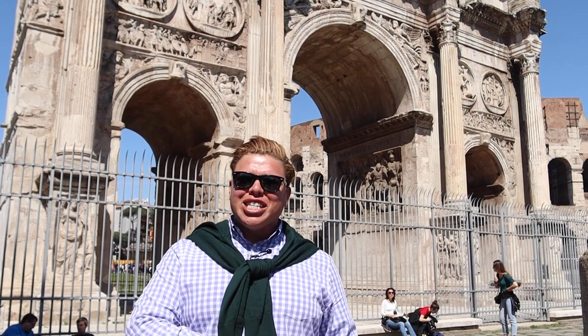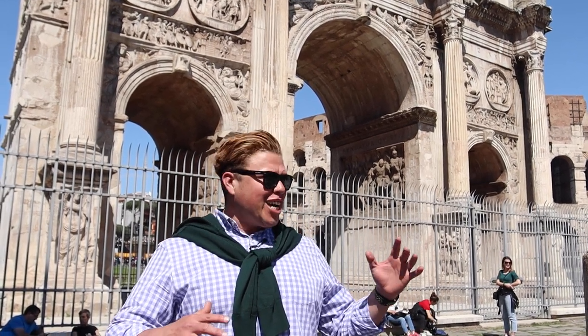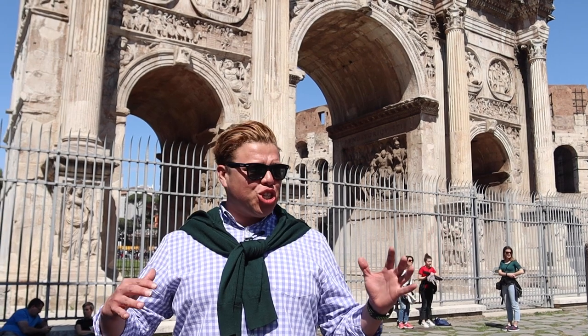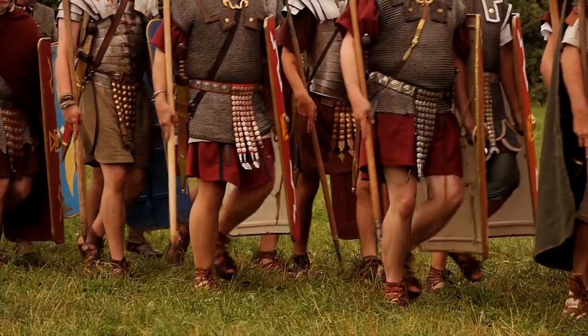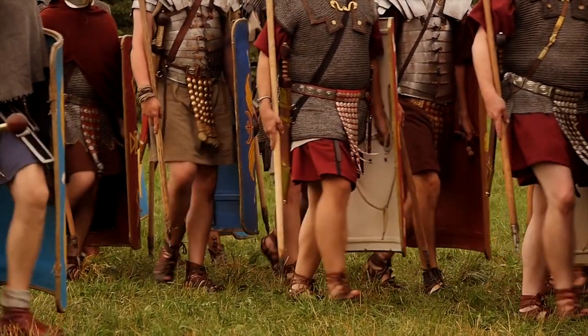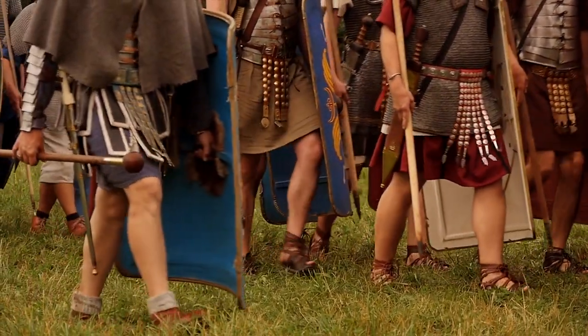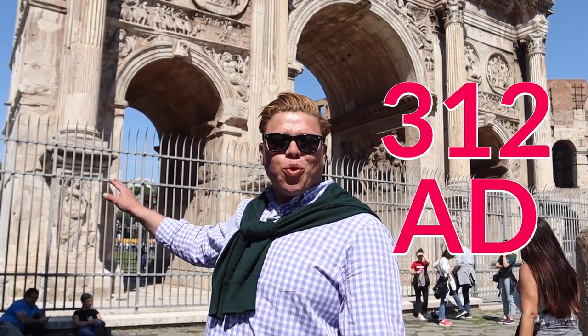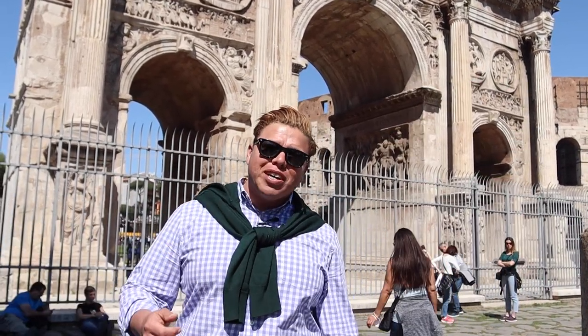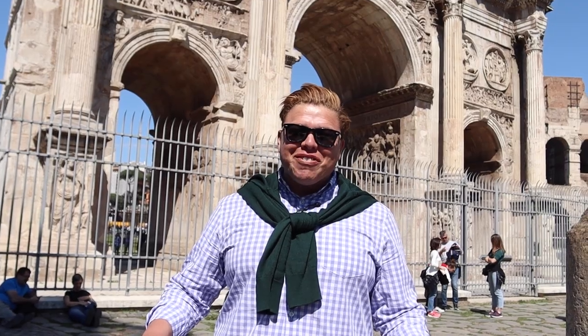I'm standing in front of the Arch of Constantine, which is something you definitely need to see when you visit the Colosseum and the Roman Forum, because it actually stands in between the two. And what would happen is armies would march down from the Circus Maximus and then march through the arch and through the Roman Forum. This arch was built in 312 to celebrate an important victory that the first Christian emperor Constantine won in 312. The arch was completed in 315.